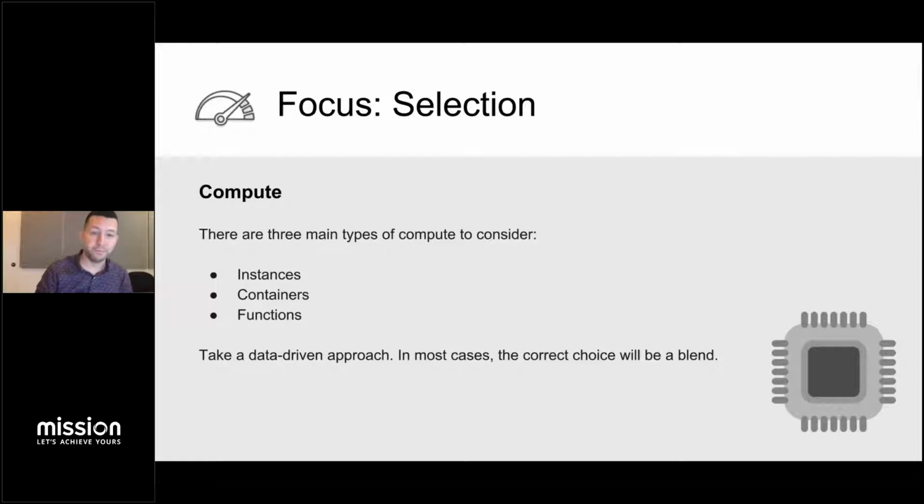So let's start with compute. And in AWS, there are actually 3 types of compute to consider: instances, containers, and functions. And your goal in the selection process is to choose that right blend of the compute types that give you consistent performance regardless of demand, right? So as demand goes up and down, you get consistent performance. Instances are the most familiar and common option. Containers are much more popular these days than they have been in the past, and they're really helpful for utilization and resource packing, and make deployment a little bit simpler. And functions are sort of the new kid on the block, as we talked about earlier, and they're extremely useful for more event-driven architectures and highly parallelizable components.